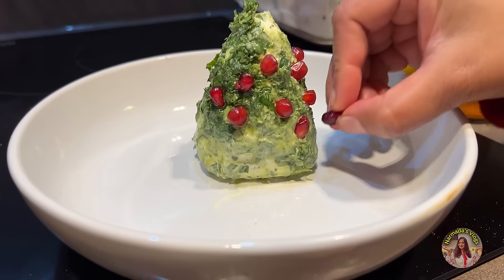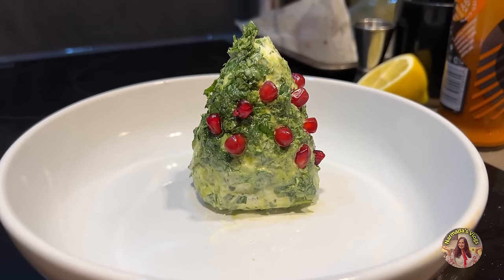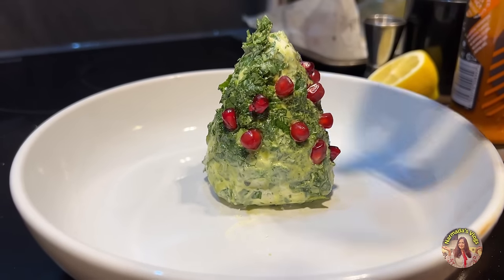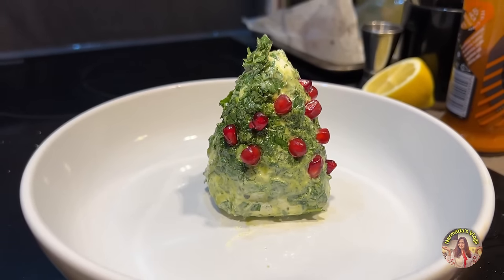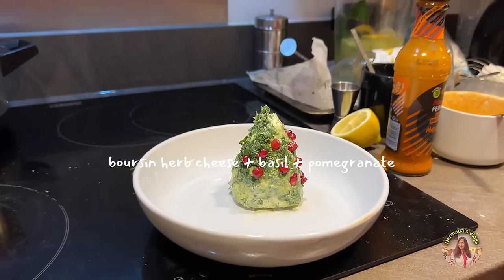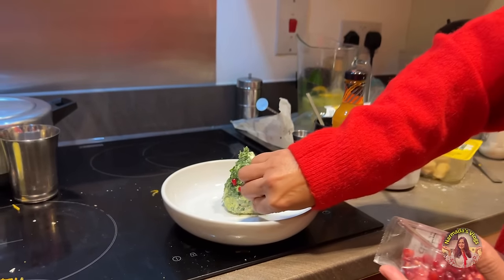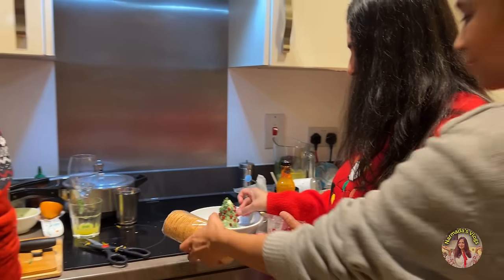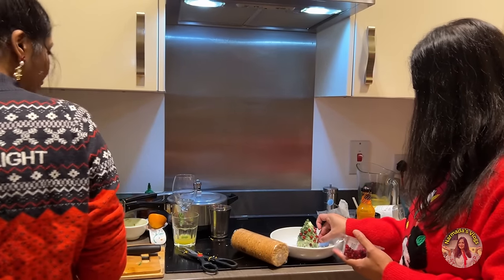It's so pretty! And now we get tree topper that Akka is making. It needs a star. Gayatri, what cheese is this? It's Boursin, that herbal garlic cheese. See. And we're serving it with black pepper and salted crackers.